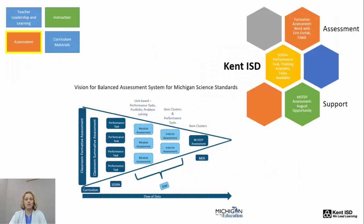All right, moving on to assessment, which goes hand in hand with instruction and curricular resources. You can take a look at Michigan Department of Ed's Alligator down there, and that sort of shows their vision for a balanced assessment across the state. On the left, you can see most of the assessments are within the classroom, both formative and summative. However, at the state level, they have been writing some performance tasks.